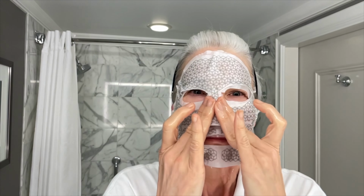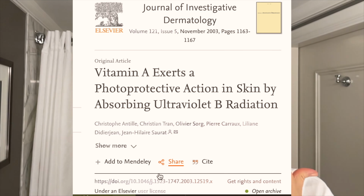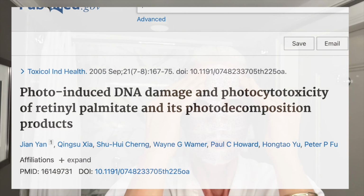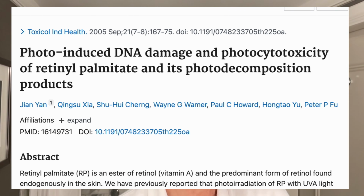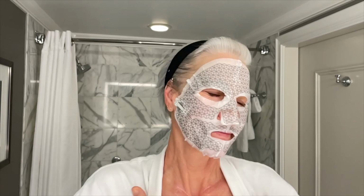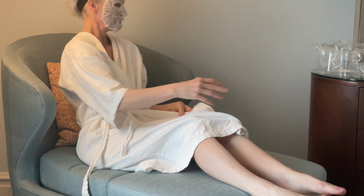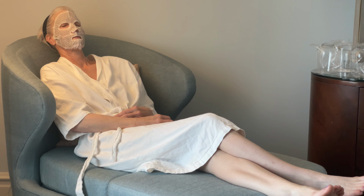And the other issue is it's questionable in the presence of UV light. There's 2 studies. One study says that it shows retinol palmitate being photoprotective against UVB rays, but there's also a study that shows retinol palmitate can cause DNA damage and cytotoxicity in association with UVA rays. So the truth is probably in the middle. It's always best to use your vitamin A products in the evening anyway, and if you have something with retinol palmitate in it, there's no reason to throw it away. Just use it in the evening to be on the safe side.